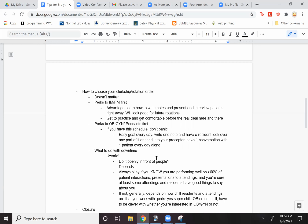In my experience, there are certain perks to choosing IM and FM first versus OBGYN and peds first, which is the rotations that I went through. To be honest, it really doesn't matter when you get to maybe your 4th rotation. If you have experienced all 4 of them like me, you'll have a really good understanding of what's going on already, and at that point, the advantage of choosing one versus the other doesn't matter anymore.